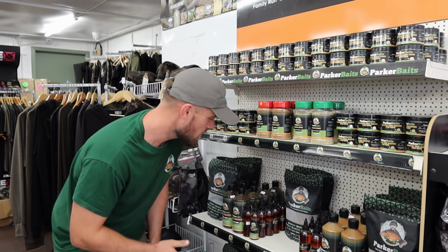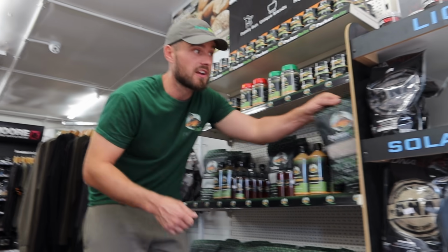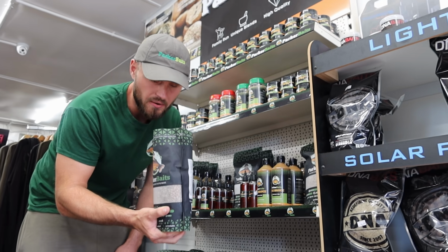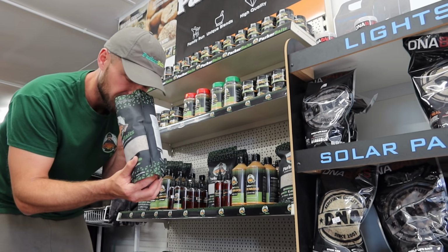Now moving down, we've got the selection of each of our pellets. The fruity nut, when you walk in the shop, we haven't sealed the top of it. Come in, have a smell, and you will be blown away. I don't advise actually going in and eating some yourself, but they really do smell nice.